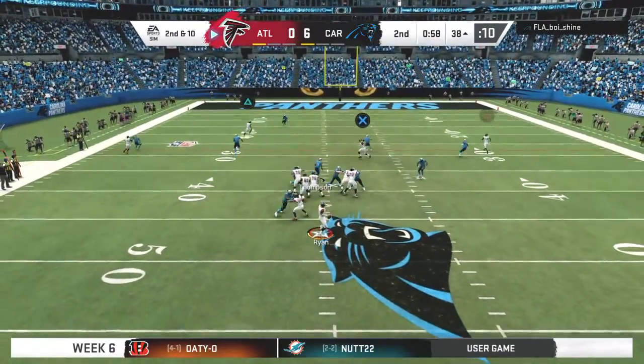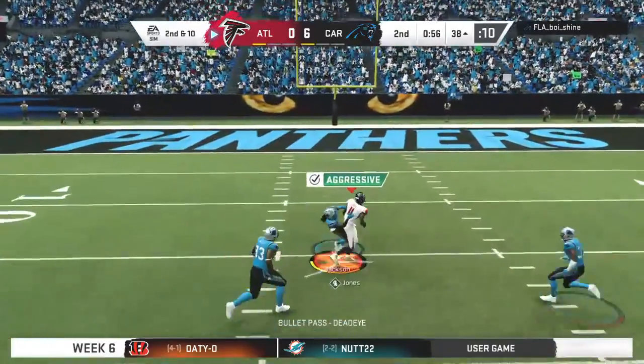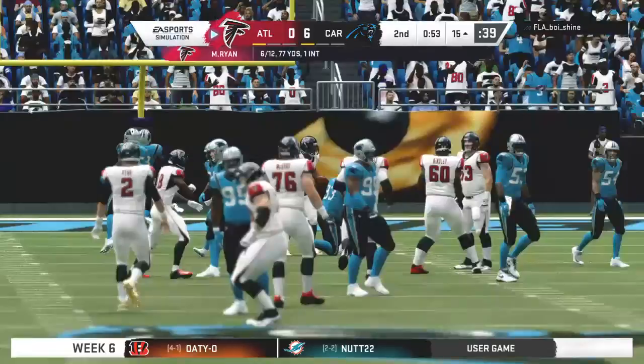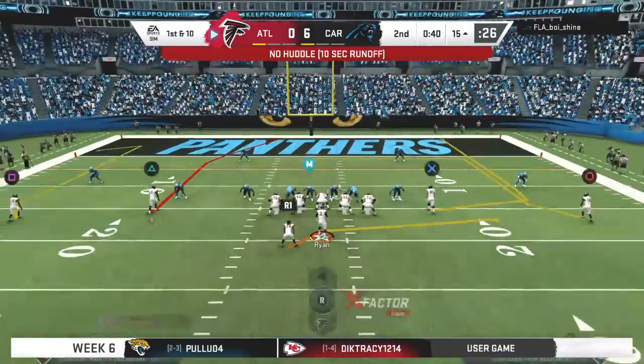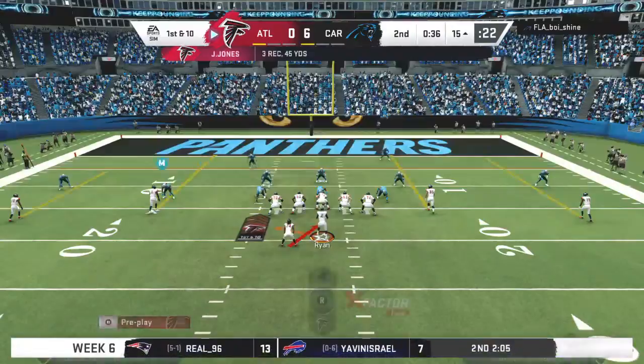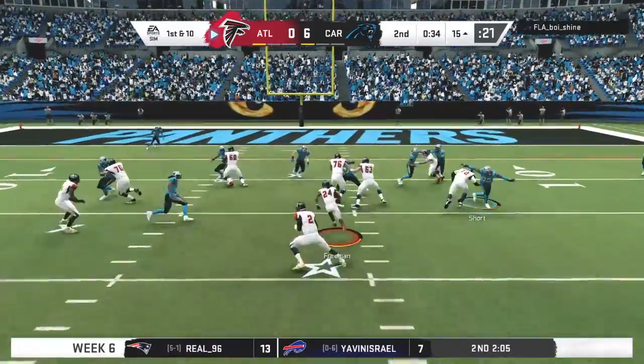To throw again. Ryan. He completes it to Jones. And they're going to be set up down around the 15-yard line. 23 yards the pickup there. A first chance in the red zone for the Falcons now.